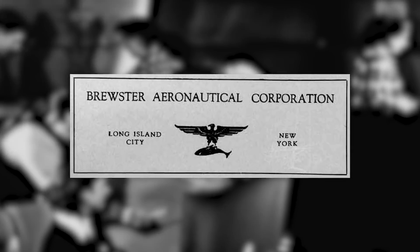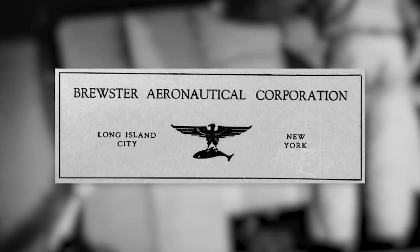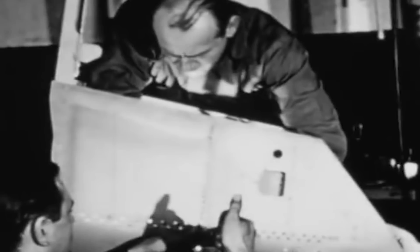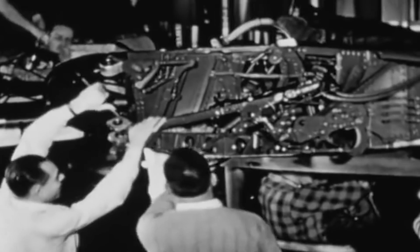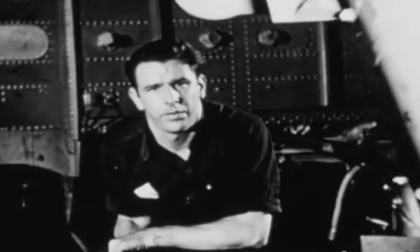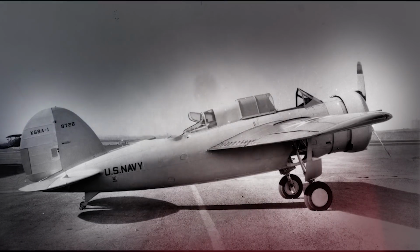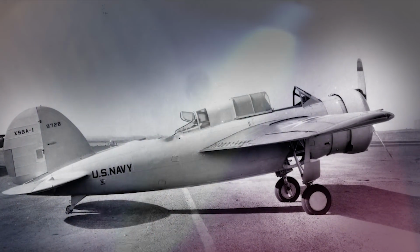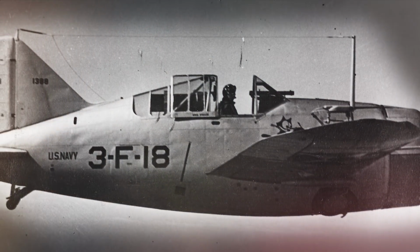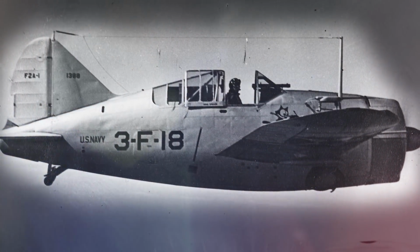Brewster Aeronautical Corporation was the company chosen to develop the aircraft the Navy desired as part of this pre-war buildup. Based in Long Island, New York, Brewster had its origins in 1932 as a manufacturer of seaplane floats and tail surfaces. As the company established itself in the market, it began designing and constructing a whole aircraft. Their first plane designs were the SB2A, a 2-seat scout bomber that first flew in 1936, and the F2A2, a fighter aircraft that entered production in 1938, a year before World War II broke out.